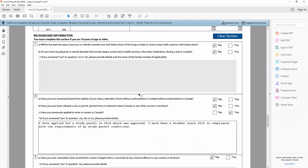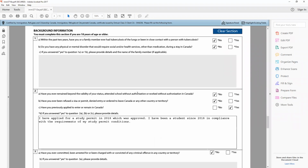And then we get to the background section. So basically you just need to answer these questions truthfully. And then if you answer yes to any of them, you do need to give an explanation. Most of them are pretty straightforward. Here, this question, very important. If you let your study permit expire and then you had to restore your status, that counts as remaining beyond the validity of your status. And if you accidentally kept working when you weren't actually authorized to, that counts as well. You have to declare it here.